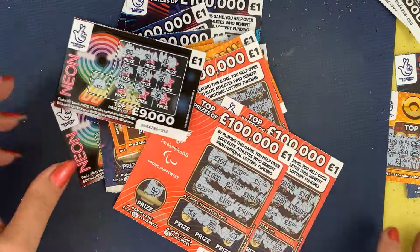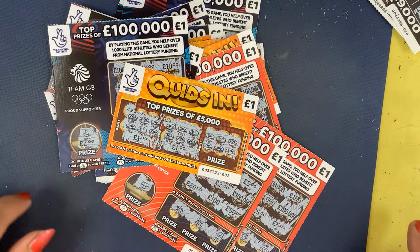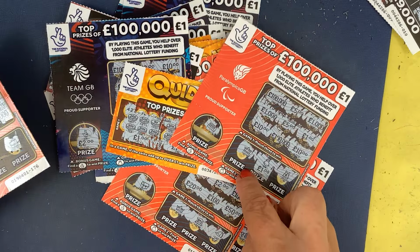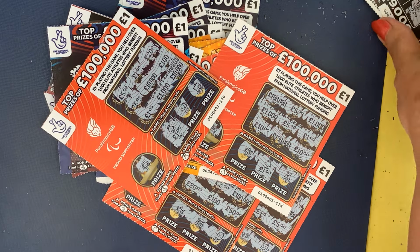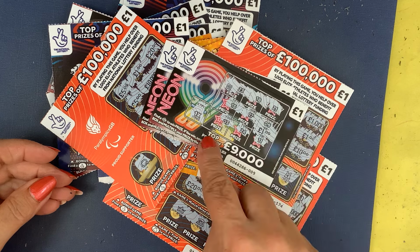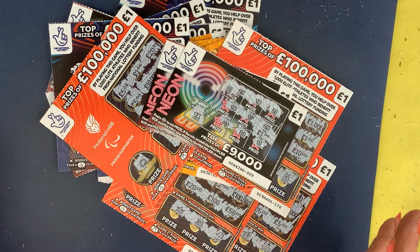So, not too bad actually. We had £20 in play. We had one win with that, £2. Another win with the quids in, £2. Then for the red card, the Paralympics, we had 2 wins, but another one. So that makes 5. And another one, 6. But the Neo Nines came out on top. We had £4 there, that's 10. And £1 back, there, 11. So £20 back, £11 back, over half our money back.